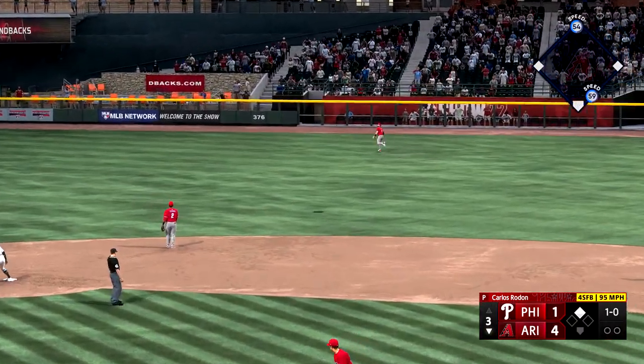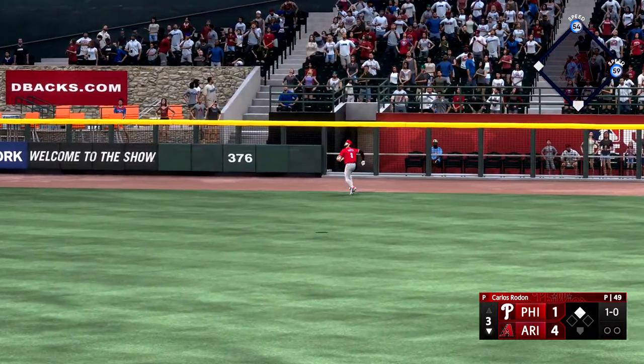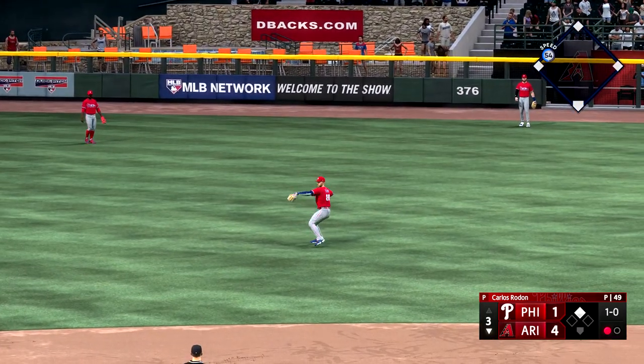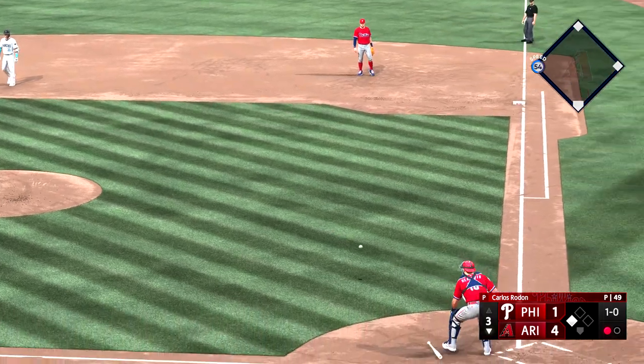This one in the air, right field, Harper on the move. Drops into the glove. Runner tagging for third. And he's in safely at third with one out.